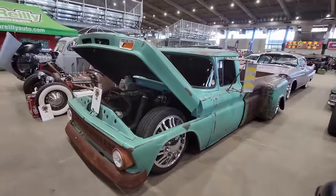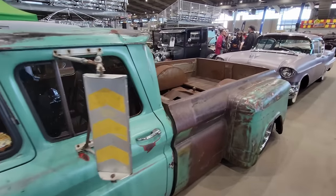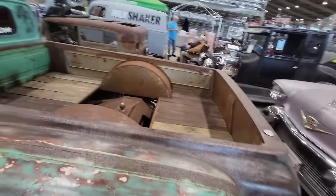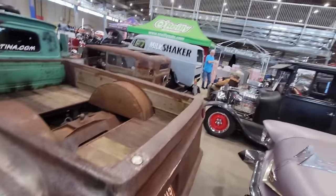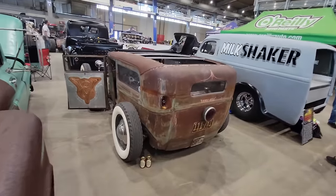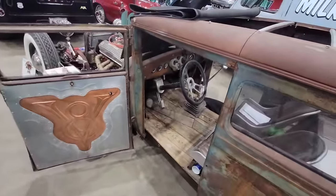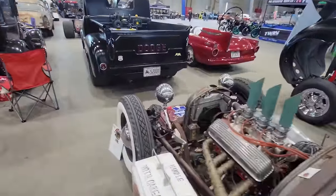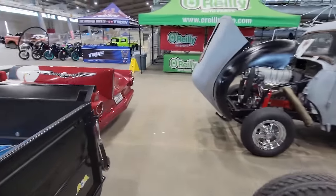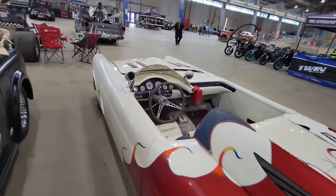This one reminds me of Corey and Hannah's truck, or just Hannah's truck. I don't think Corey's got any claim to it. See if we missed anything else over here. Well, this is pretty cool. Some nice bead rolling going on in there. Barnwood floor. Little topless Thunderbird here. It's kind of neat.